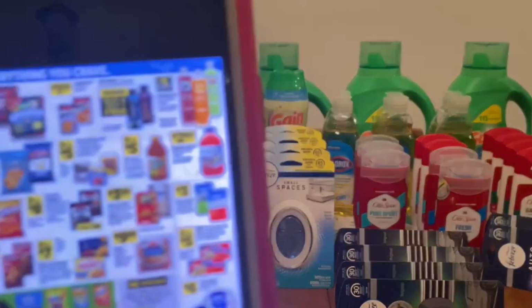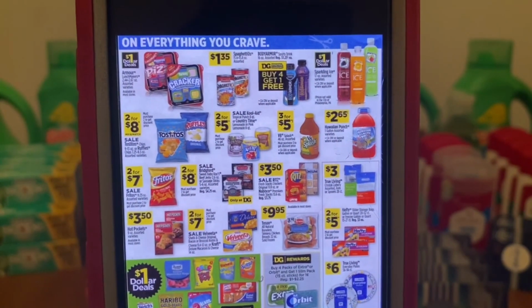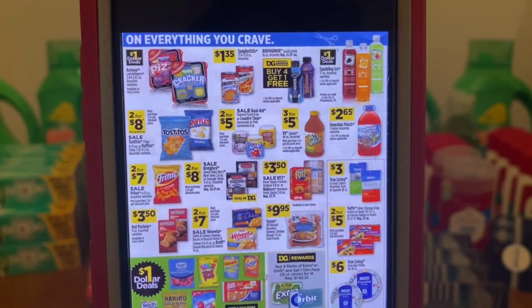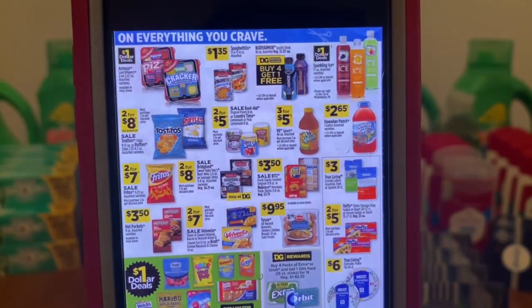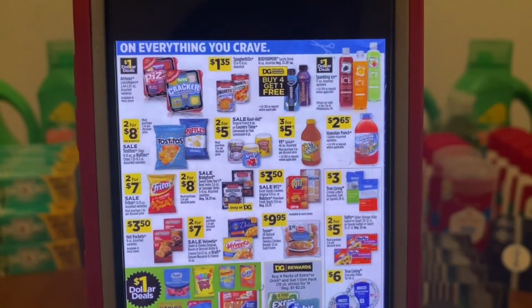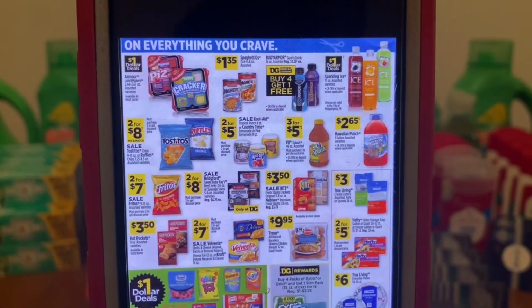This is a pretty good sale ad. I think we're going to be able to do a lot of good deals with it when we pair it up with paper coupons, digital coupons, and, like I say, Dollar General store offers, all that good stuff. I think we're going to do pretty good. There's those, I mean, these aren't called Lunchables, but they're the store brand Lunchables for $1. That's not bad.